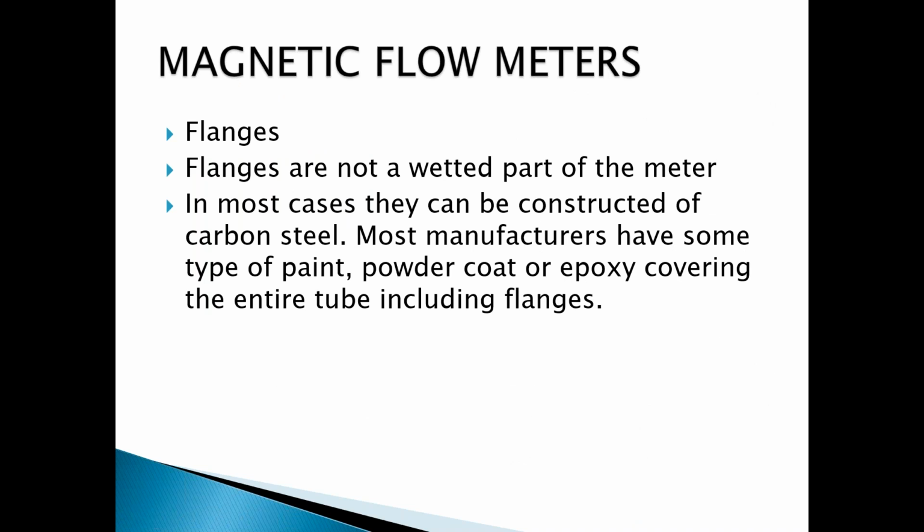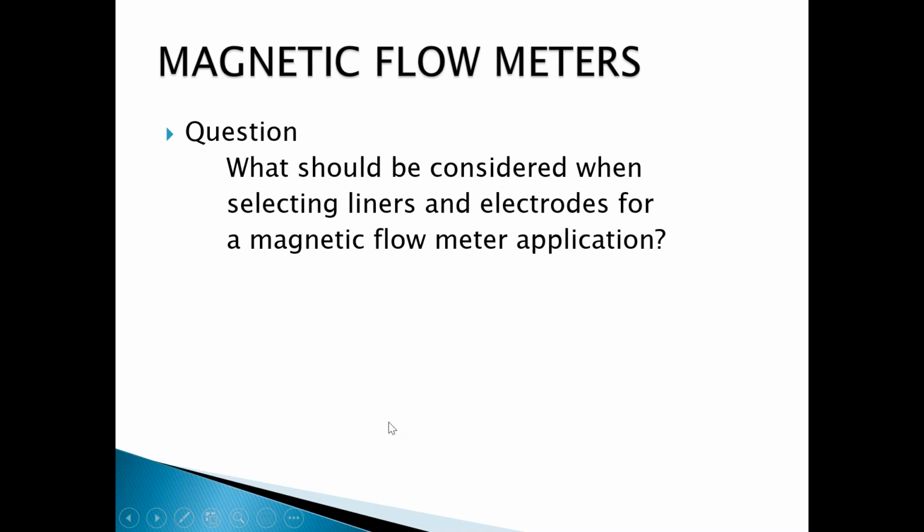Flanges, as I said a few minutes ago, are not a wetted part. So typically they can be carbon steel, and then manufacturers will typically just put paint on them or powder coat them, epoxy coat them, whatever is needed. So that leads us to another question, and I'll give you a few seconds to think about this one as well. What should be considered when selecting liners and electrodes for a magnetic flow meter application?